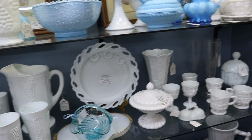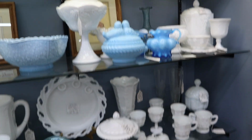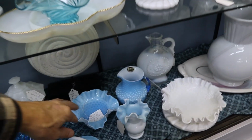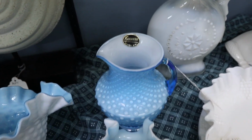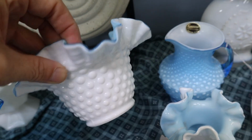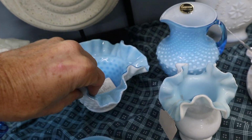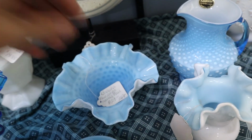Imperial did it as well. You see that piece there. I just think that the way you put it together has a lot to do with it, and also they've included these Kanawha pieces. There's the label on one of them. Notice their hobnails are very round compared to Fenton, and the crimping is not as even. So when you see them without the label, you'll have an idea of who made them.